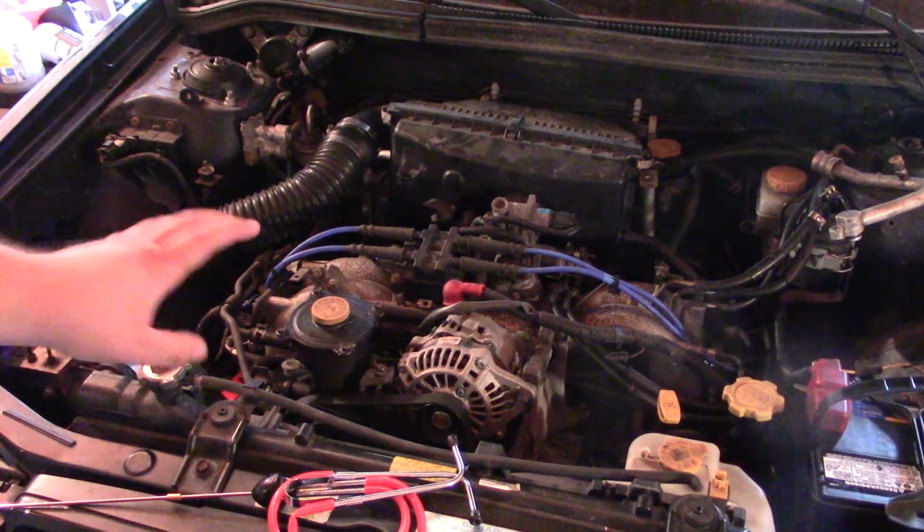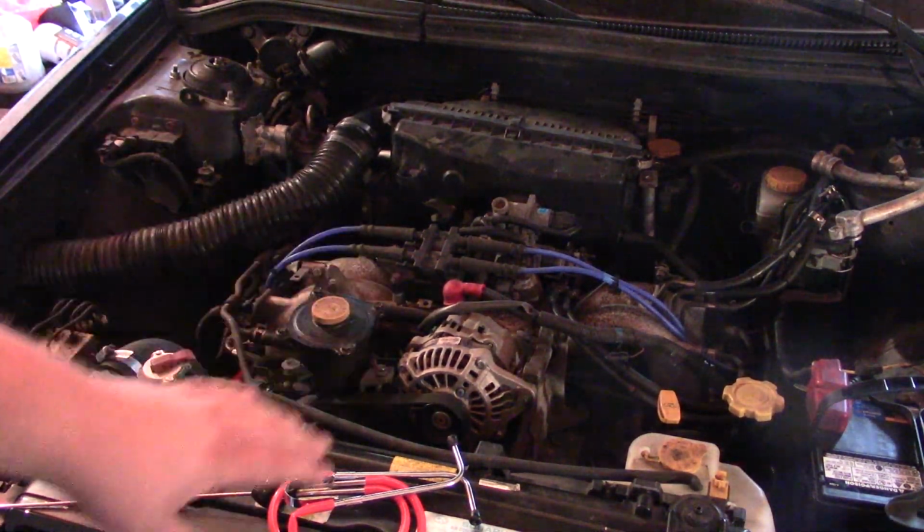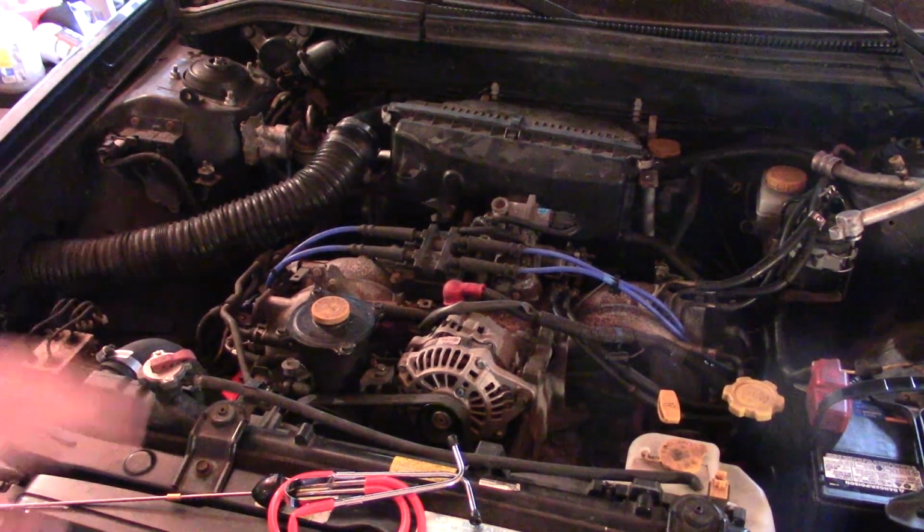So I'm going to let it warm up, not to full operating temperature, but just so that the idle comes down and it quiets down a bit, and then I'm going to give it a listen.